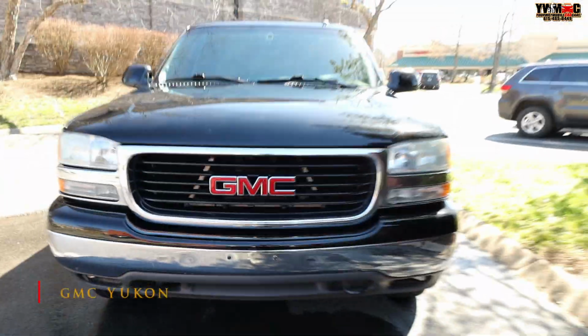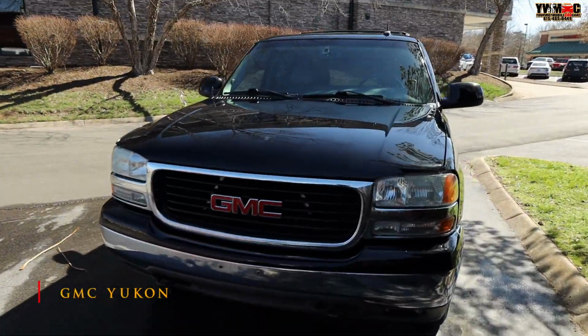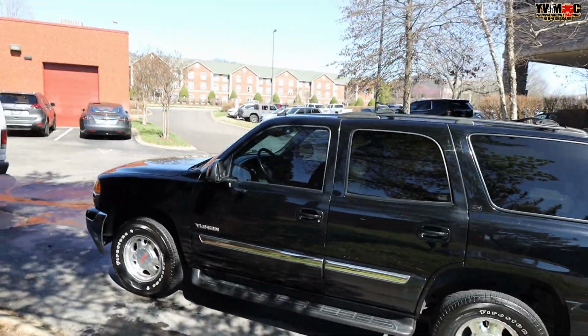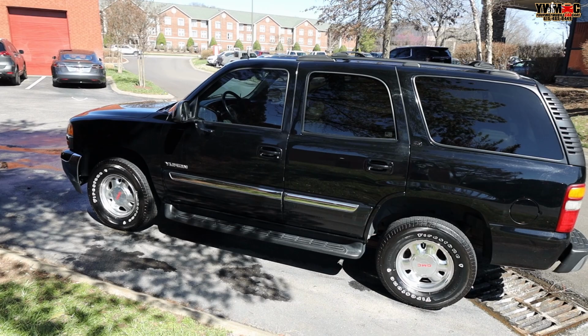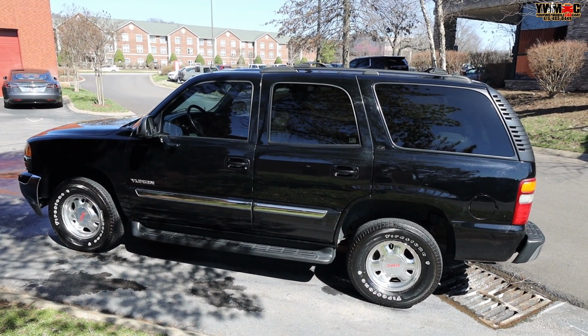Detail World, what it do, man. We didn't finish this second car today, which is this GMC Yukon Denali. Yeah, it's a much older version, you know what I mean? It's kind of like a 99, 2000, 2003 version. But yeah, we already got the car knocked out, in and out.